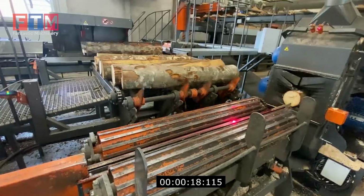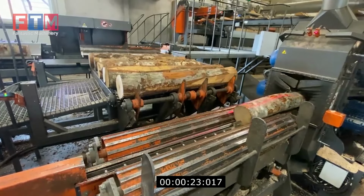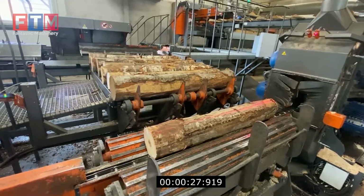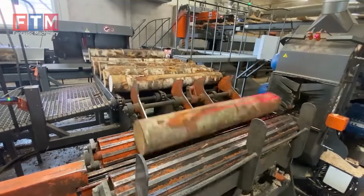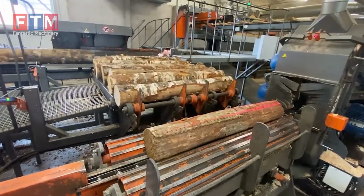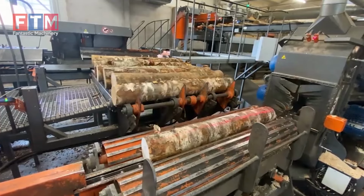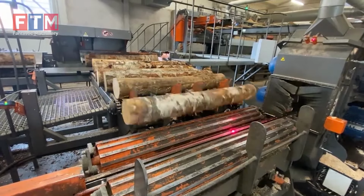The factory operated with precision and efficiency, leveraging advanced machinery and skilled labor to achieve high productivity. The primary task was to cut the massive trunks into smaller, manageable pieces. This task required careful measurement and strategic cutting to maximize the yield from each trunk. The machinery used was state-of-the-art, capable of handling the heavy loads and ensuring clean, precise cuts.